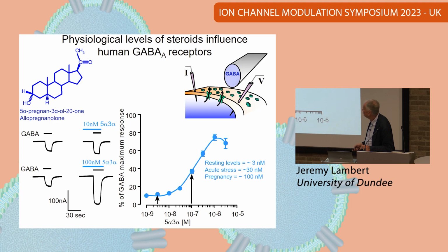And this was interesting because the best estimates, albeit in plasma, of circulating levels of these neurosteroids, these metabolites, at rest are around 3 nanomolar. Remember, this is just plasma, not what's in the brain. And then during acute stress, for example, the levels of these steroids go up to about 30 nanomolar. And an extreme, which I'll be focusing on, is pregnancy, where they can get up to as high as 100 nanomolar. So this receptor is sensitive in the right sort of range to play a physiological role.